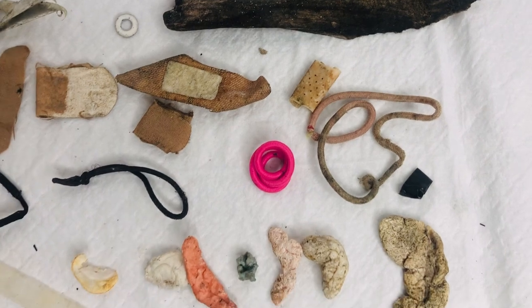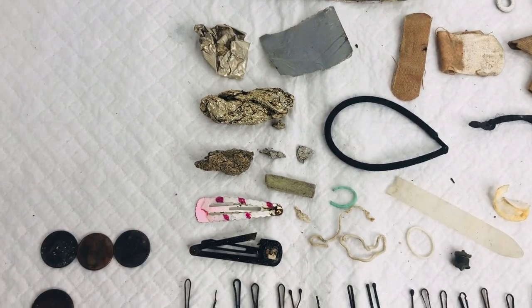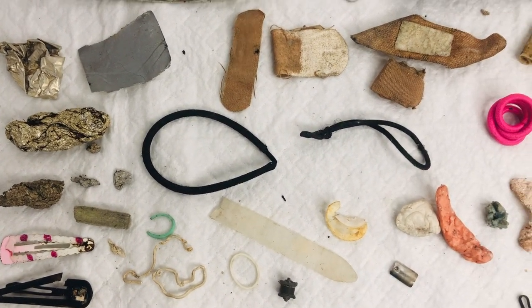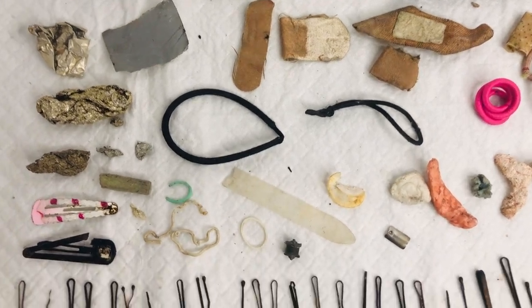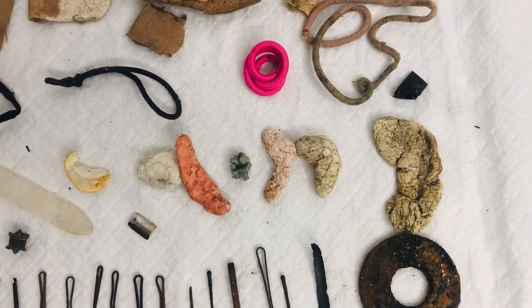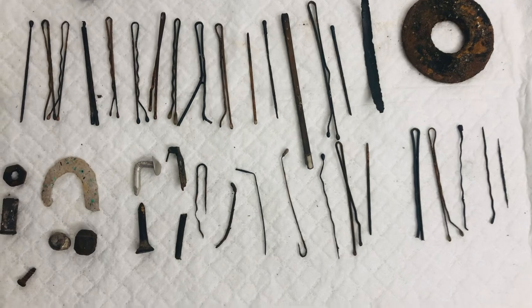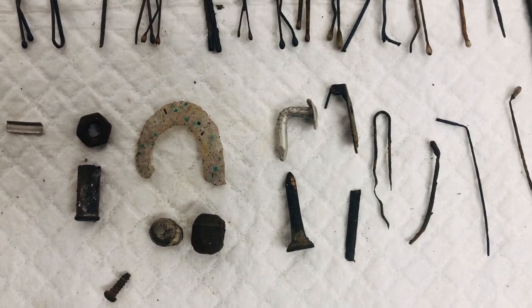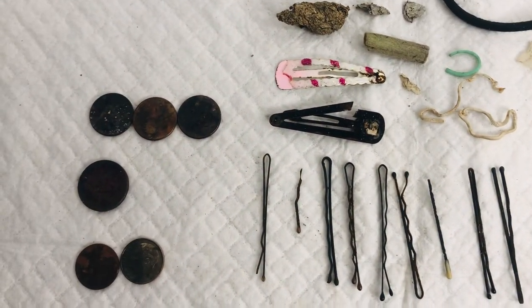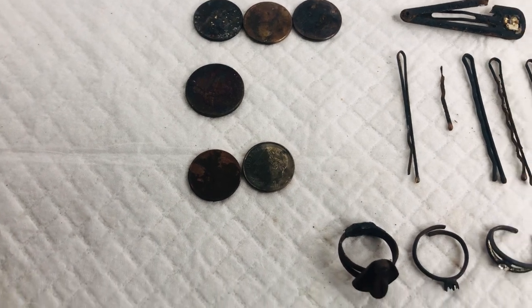That piece of wood has a couple of nails in it, some hair ties, band-aids, tinfoil, barrettes, a piece of a lighter, washer, bunch of gummies, tons of bobby pins, couple nails, some fishing gear, coins. We didn't find a lot of coins. 3 pennies, 1 nickel, 2 dimes.